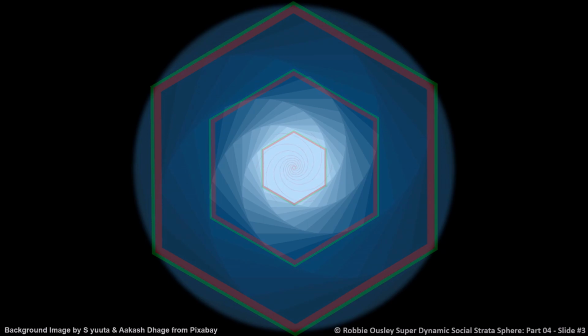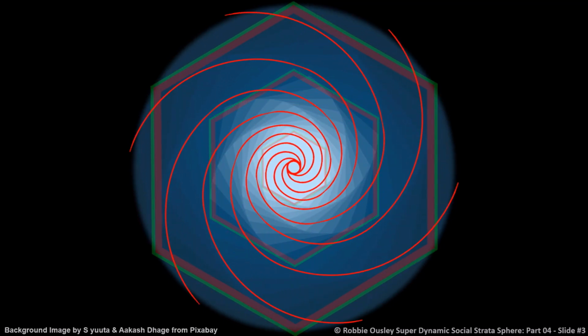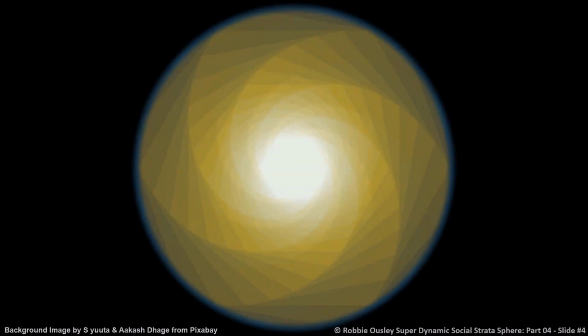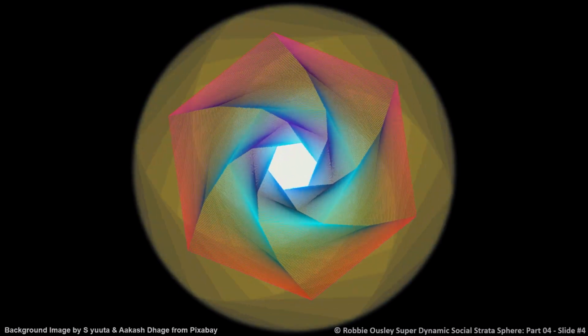Let's talk about shapes. To be more specific, let's talk about hexagons, 6 sides of equal length. And when spinning, they can appear spiral and circular. Hexagons are one of the most common and strongest structures found in nature.